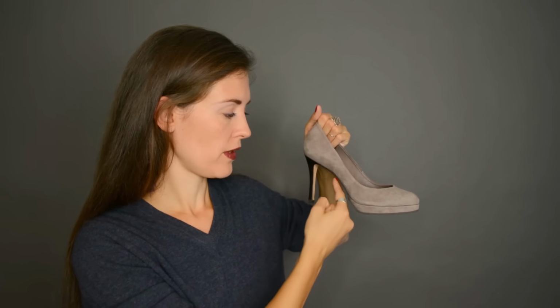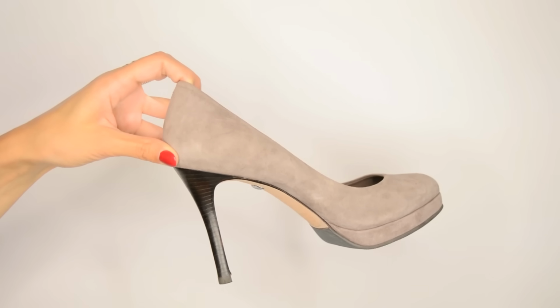Then the arch is essential, especially on high heels. You see this curve here. It should follow the natural curve of your foot.